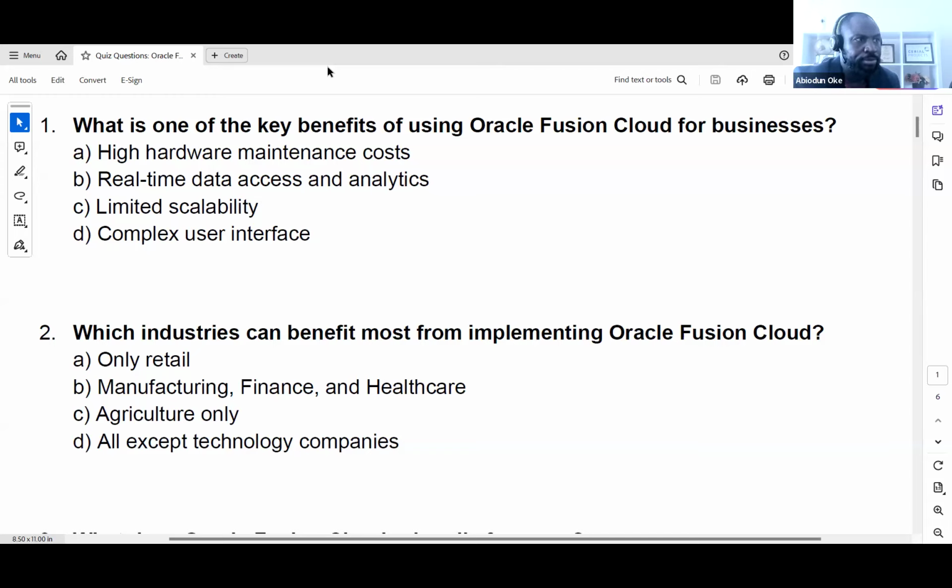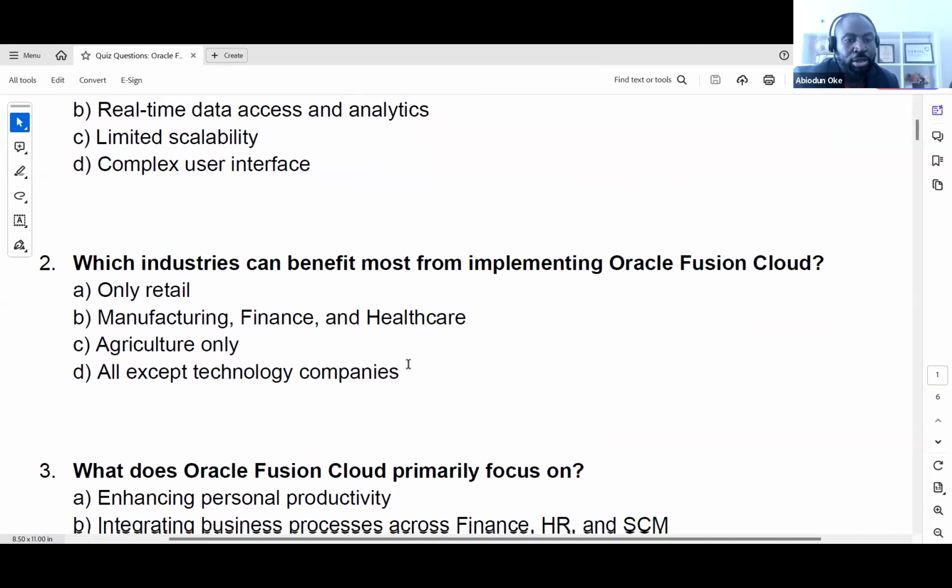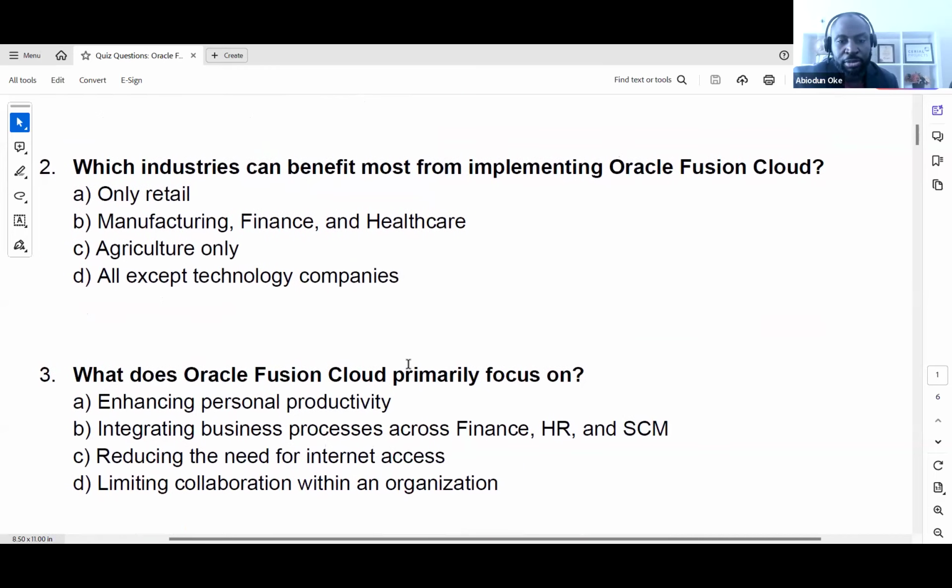Abiola, the next question. I think Emmanuel probably nailed it, right? ERPs such as the Oracle Fusion Cloud can handle pretty much any type of transaction, regardless of what the industry is. So including even technology companies, so that we could also use that to handle their transactions as well.